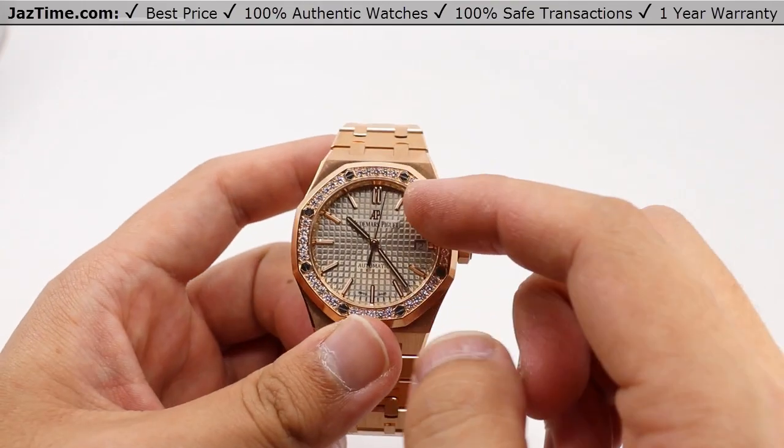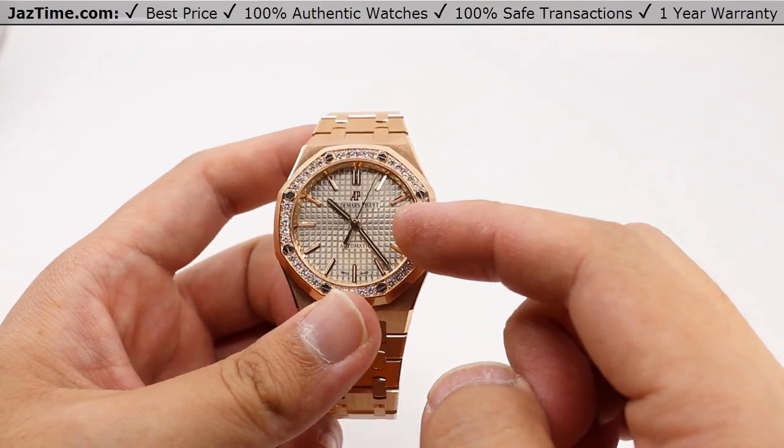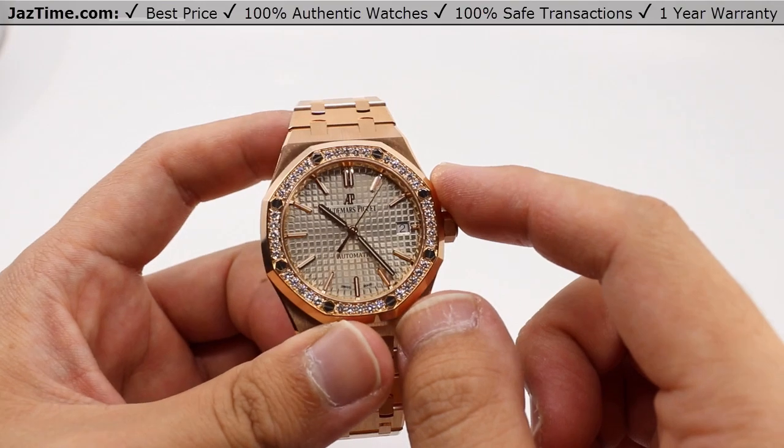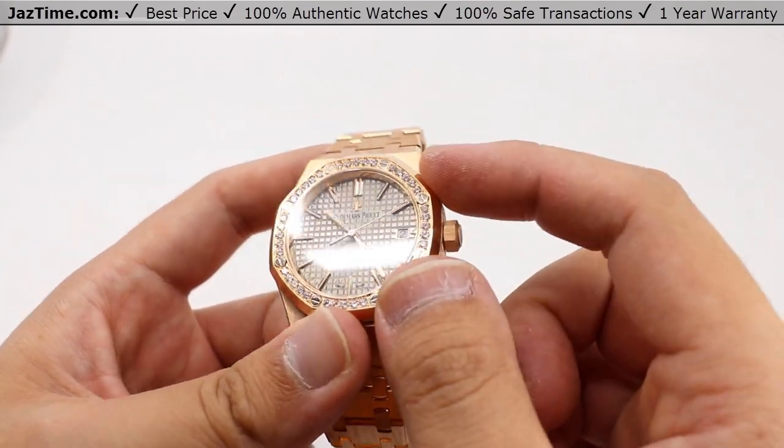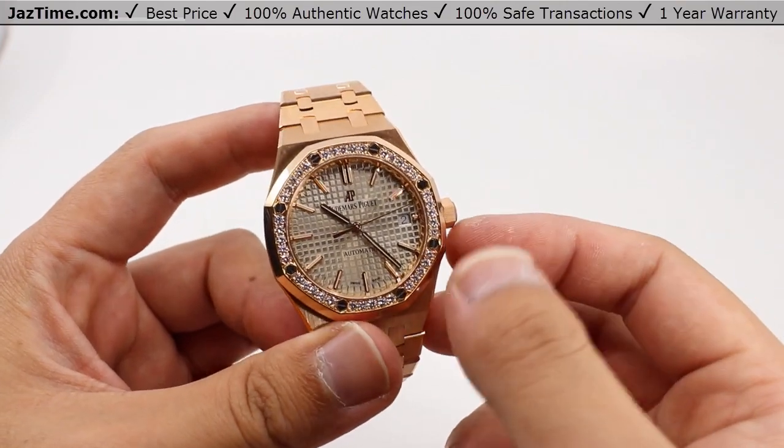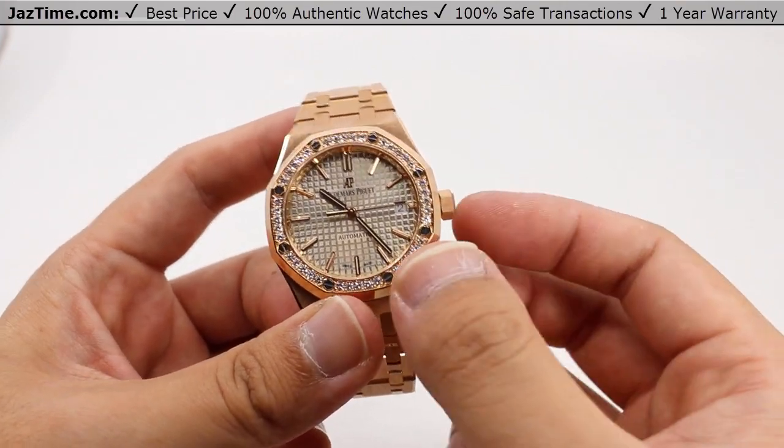Circling the dial, which has the Grand Tapisserie pattern in silver, the pattern consisting of these raised squares of slight variation that would make me stare at this for days without eating. Well, not really. Please do eat regularly.